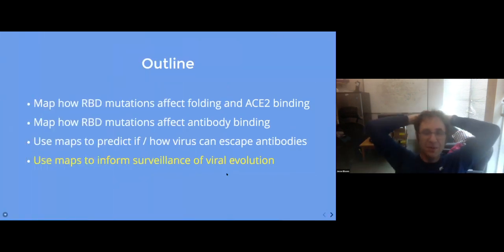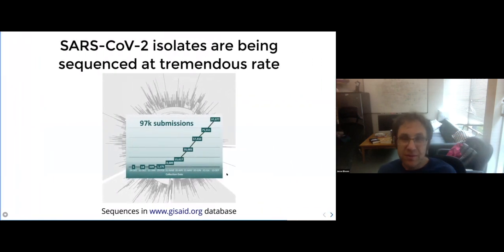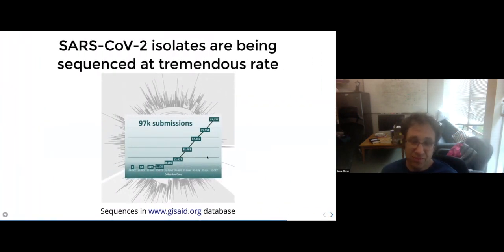Okay, so I've now told you how we can build these maps and how we can use them to understand viral evolution under very strong antibody pressure. These maps can also be used to inform surveillance of ongoing viral evolution when we're not sure what the selection pressures are. SARS-CoV-2 isolates are being sequenced at a tremendous rate. Here's a plot that's already about a month and a half outdated. Even in early September, there were already 100,000 SARS-CoV-2 sequences that had been deposited in databases. And although this virus emerged essentially from a point source in the human population and initially was highly homogeneous, there are increasing numbers of mutations showing up as the virus continues to circulate and evolve.